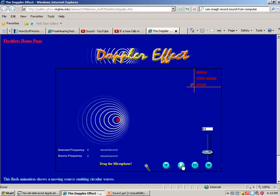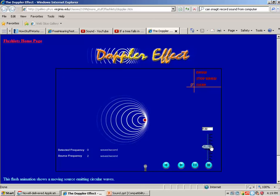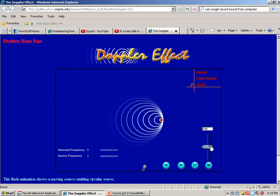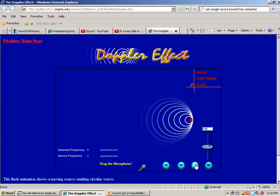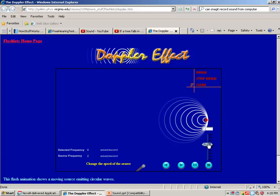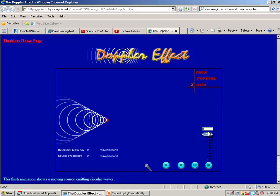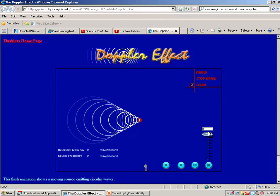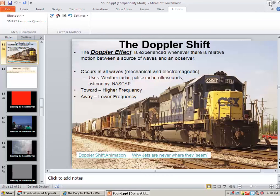Now, really interesting stuff happens when we start traveling at the speed of sound. I'm going a little bit faster. Going at the speed of sound is called Mach 1. And you'll notice that all the sound waves reach this. I'll link you to this website so you can play around. What if you went as fast as you can go? We're going Mach 2 right now. You'll see some interesting videos dealing with going supersonic, faster than the speed of sound.